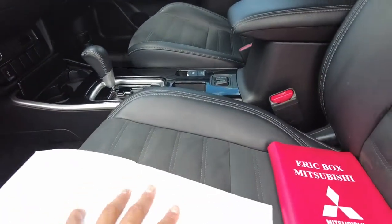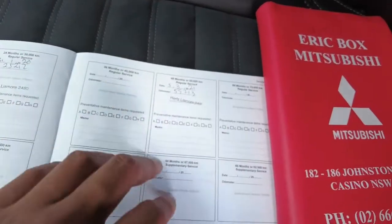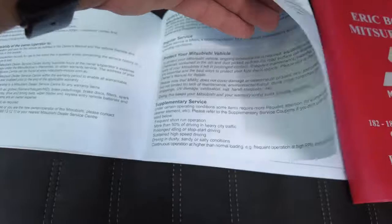Guys, I brought out the service history because I wanted to show you the history alone. And as you can see, it's been checked regularly. Last service was done at 55,000 Ks, and then you can see alone that it's been checked a couple of times.